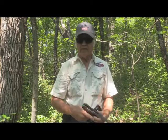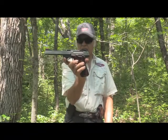And any way you look at it, at 50 yards, the Buck Mark Medallion pistol did it.